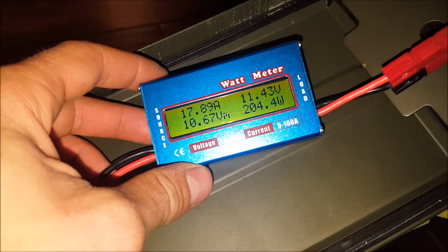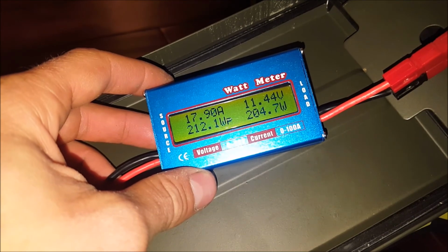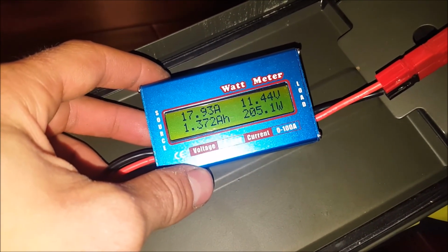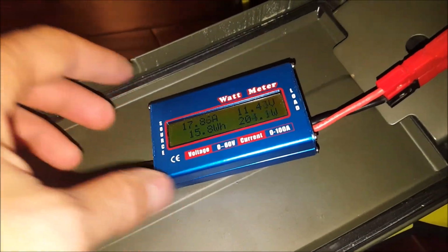Let's see, what have we used so far? I've only had this in for a couple minutes. 1.3 amp hours, and she's jumping quick.